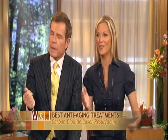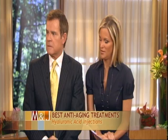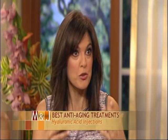The third procedure is hyaluronic acid injections. Acid? What about this? Acid? Well, hyaluronic acid is natural to your skin. And what it does in the skin is it holds water. So it helps your skin look plump. And that's why you have to drink a lot of water to make your skin look plump. Dry skin is saggy skin.